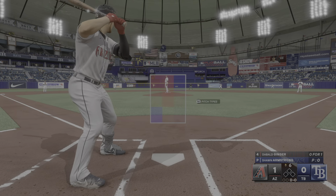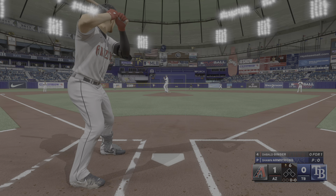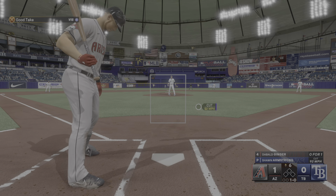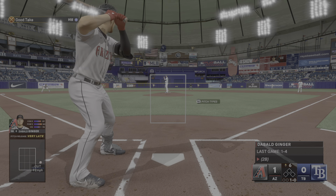Top of the 6th, we come back. I'm leading things off. Nobody on, nobody out. Sean Armstrong now on the mound for the Rays out of the bullpen. He hits 94 with his cutter, 97 on the sinker and four-seamer, only 87 on the slider. And the first pitch is a cutter off the plate away. 1-0 the count to start this at-bat.